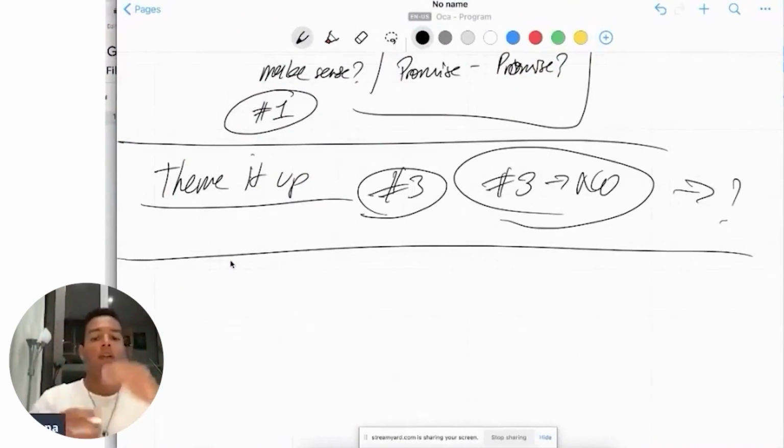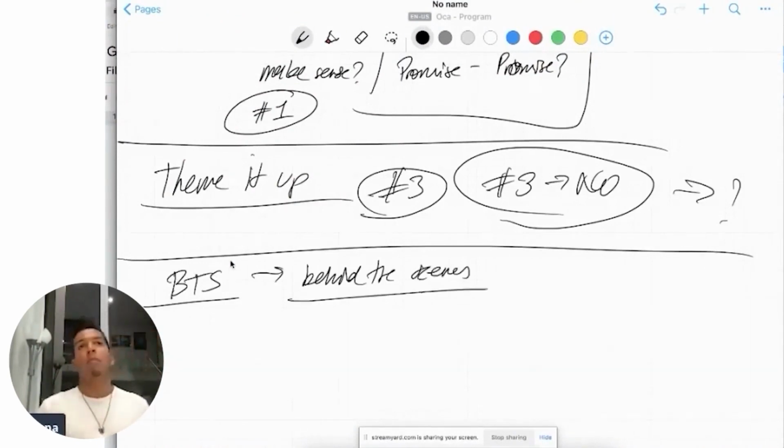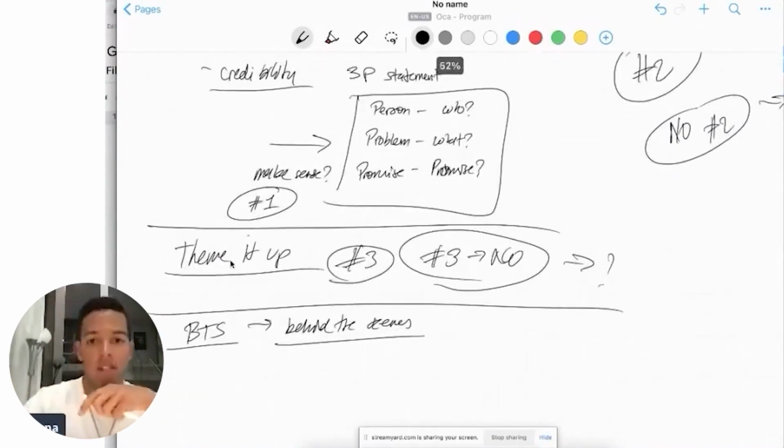Now, make sure that you're also sharing what happens BTS, right? So behind the scenes. Here's what happens when you start growing a following. People want to know you're actually human. People just don't want to follow some random person that's always posting about business or whatever it is.